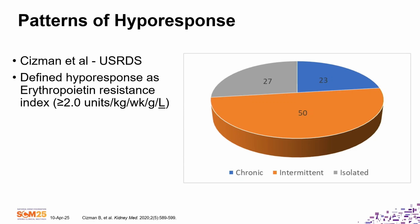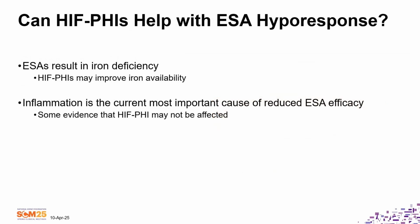In hyporesponse, we can't think of patients as either being an ESA hyporesponsive or not patient. About 50% it's intermittent, about a quarter it's chronic. They're always hyporesponsive. And then you get patients that one time they'll be hyporesponsive, other times they're not. There's different patterns, and important to recognize if you want to help the patient because the patient has unresolved symptoms or the patient, you're concerned about the mortality risk. So traditionally, what are the things that cause ESA hyporesponse? And is there a reason to think that HIF-PHI drugs might address those?